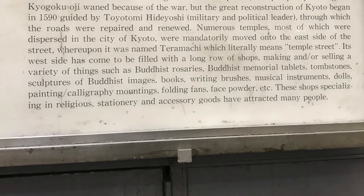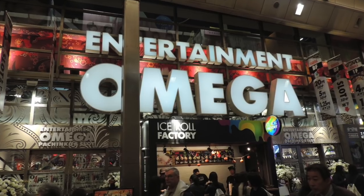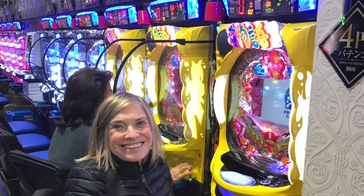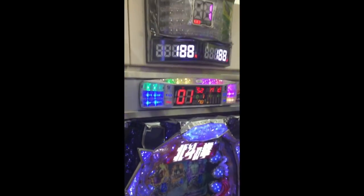We ended up at the Teramachi Street Shopping Arcade, kind of two buildings, and there's a roof put between them, so I end up with an arcade. This is the Pachinko Palace that we found there. There's Barbara sitting on. It's very noisy, very smoky. And here's a video of one. You listen.